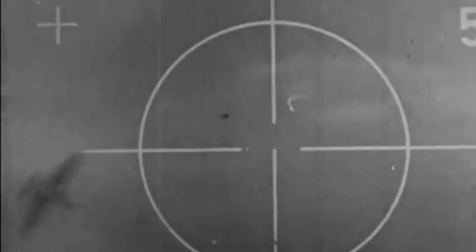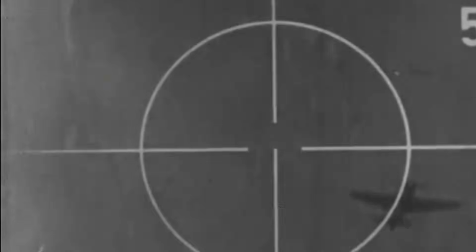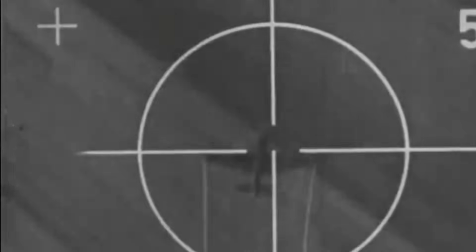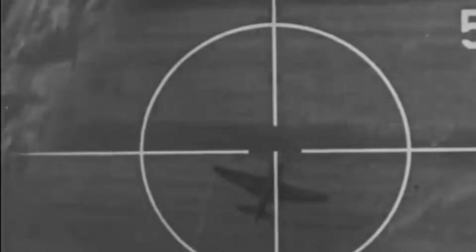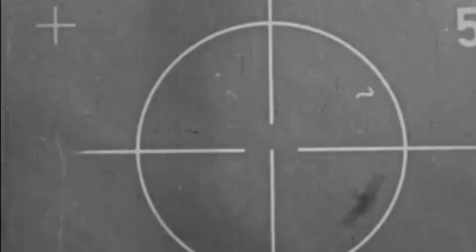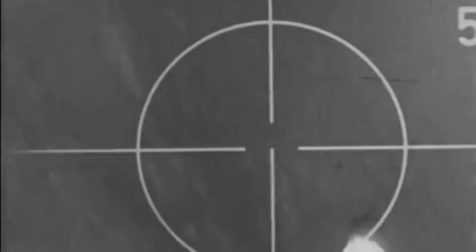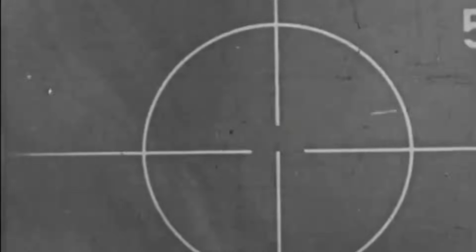And here he is. Comes back again. He's pulling hard, trying to create those angles, and you can see it right here. You can see the wingtip vortices coming off. He is pulling hard G, but he's not going to get away. And that's game over. Left wing fire. Bail out.